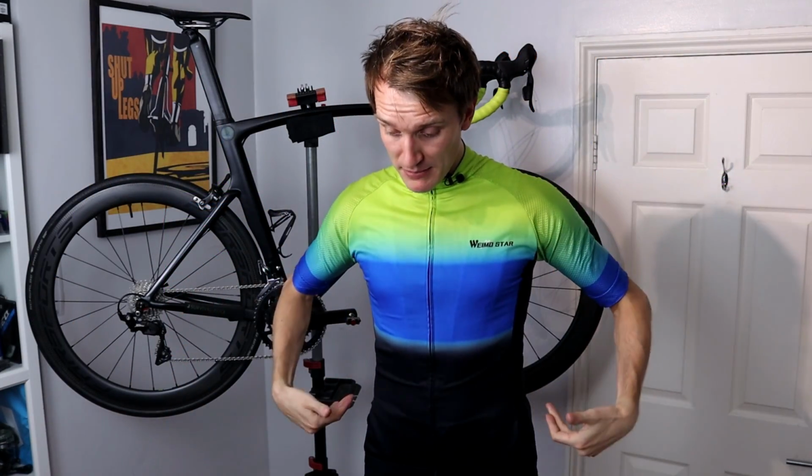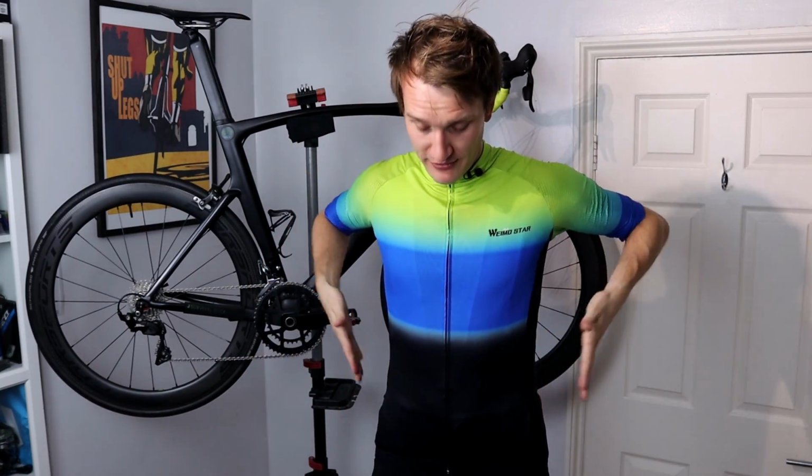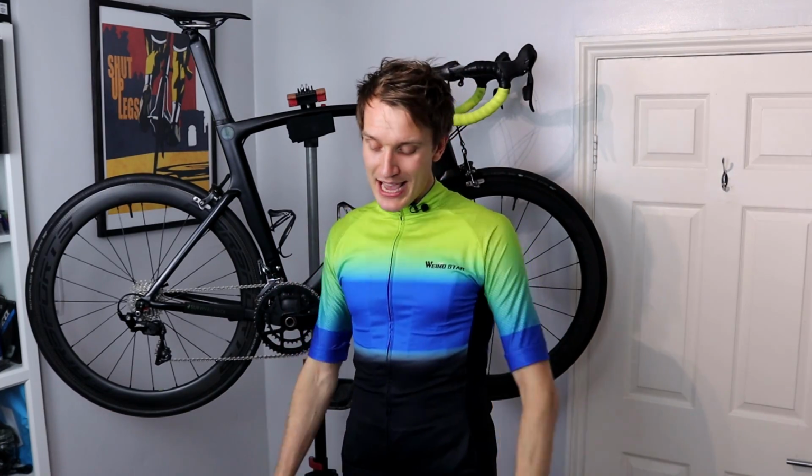Number two, if you have a slim build like me, the jerseys tend to be a regular straight cut, so they're not slim fit, so they don't cut in at the waist. So you might need to take them in, as I've demonstrated. And number three, these are durable, but they're not indestructible. So just be a little bit careful with them, especially around the zips, and you should be fine.